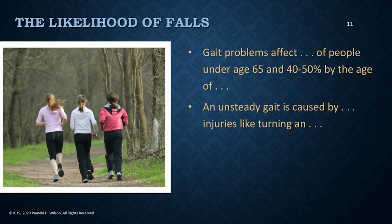Let's talk about the likelihood of falls. We've talked about gait problems, which is the idea of putting one foot in front of the other and walking. Gait problems affect 20 to 40% of people under age 65. So 65 or younger. And gait problems increase to 40 to 50%, so almost half of people age 85 or older.